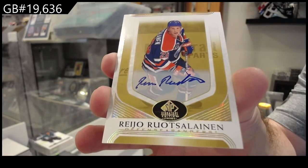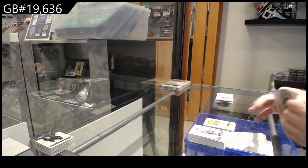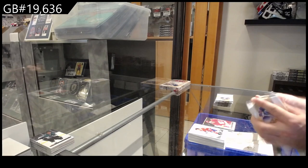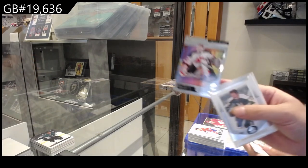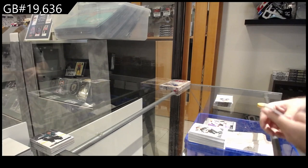Ruotsalainen for the Oilers. Tim, I'm not saying specifically for this one, but sometimes we do deals for people if they buy a lot of spots. We've got for the Calgary Flames, Guy Chouinard. Profiles for the Devils of Marty Broder. It's kind of like when we do deals on here for black packs and stuff like that.